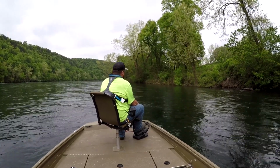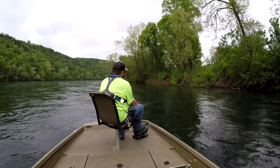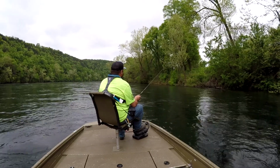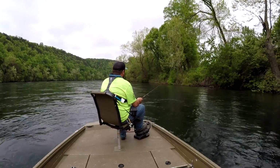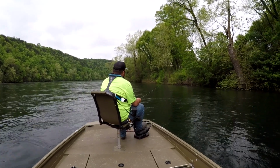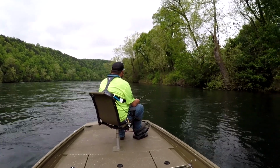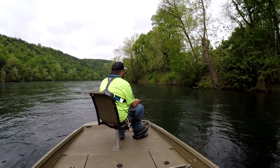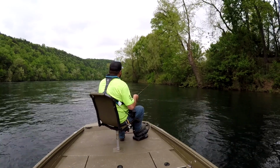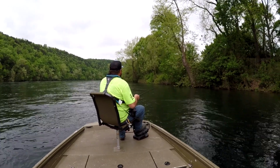Other tricks you can do to make sure you're bouncing right on the bottom is if you're not feeling it enough, you can let out a little bit of line and close the bail again. Sometimes that'll get you bumping the bottom like you want to be. You can use the trolling motor to slow the boat down if you're not hitting the bottom. Sometimes that'll get you right where you need to be. I'm going to reel this in and get a little closer to the bank again. I really think they're fairly close to that bank.